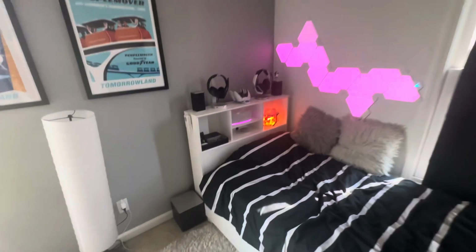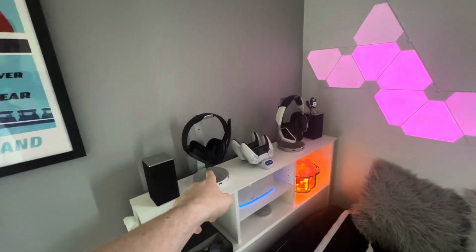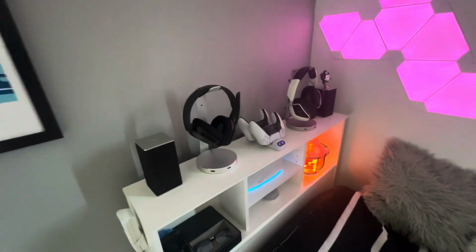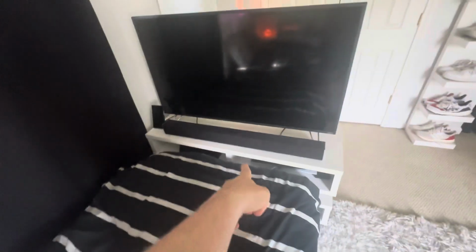So with the bed setup, I have 2 pairs of headphones. This was a wireless gaming headset, and this is wired just in case someone runs out of batteries. I have 2 PS5 controllers. I got the PS5 set up down here. I got the Vizio soundbar with the Vizio 50-inch TV.